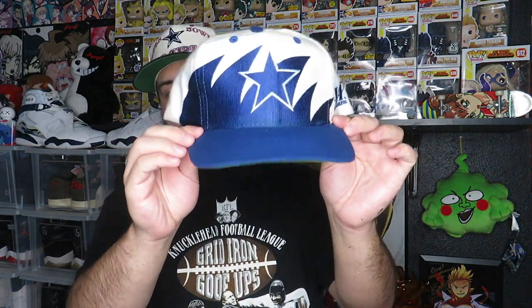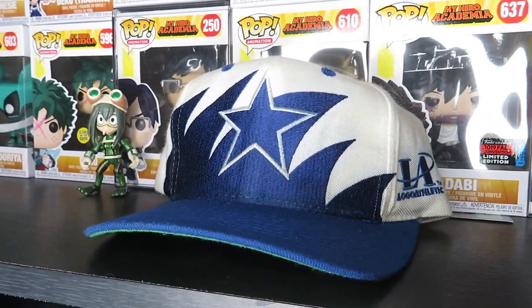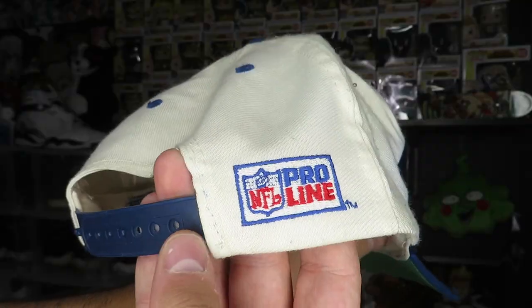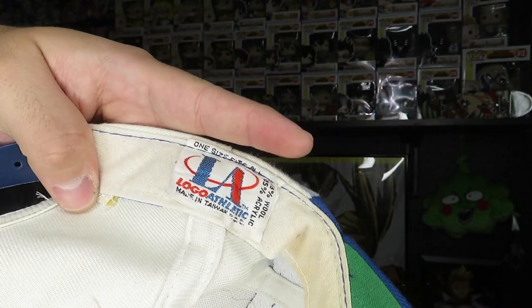Coming in at number 2, this comes from flea market grabs number 133. Paid $5 for this hat as well. And it is the Dallas Cowboys shark tooth right here. This is one that I have been on the hunt for a while. I finally found one. As you can see, you got the logo athletic tag right there on the side. On the back, you have the pro line on the inside, and then you got the logo athletic on that side.